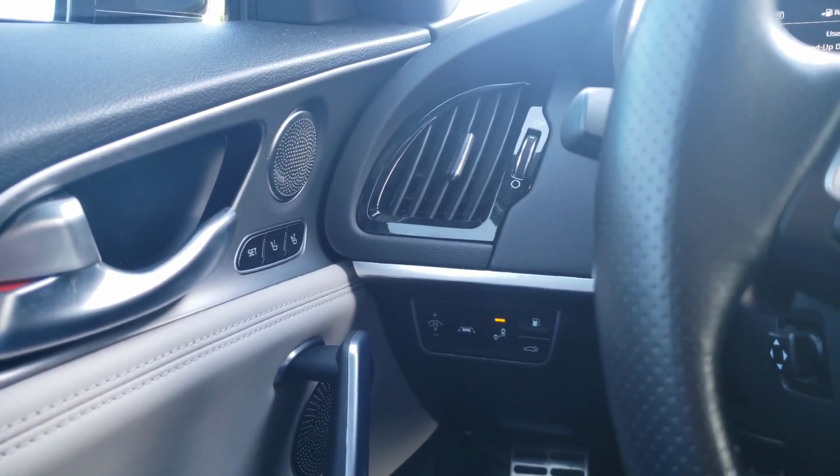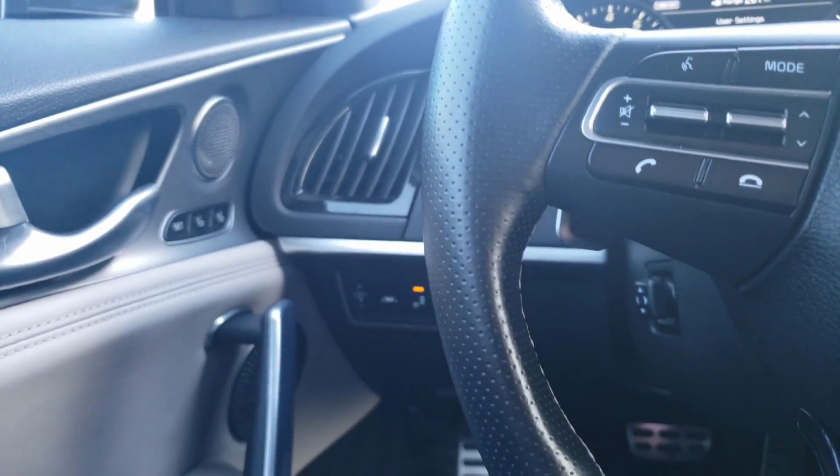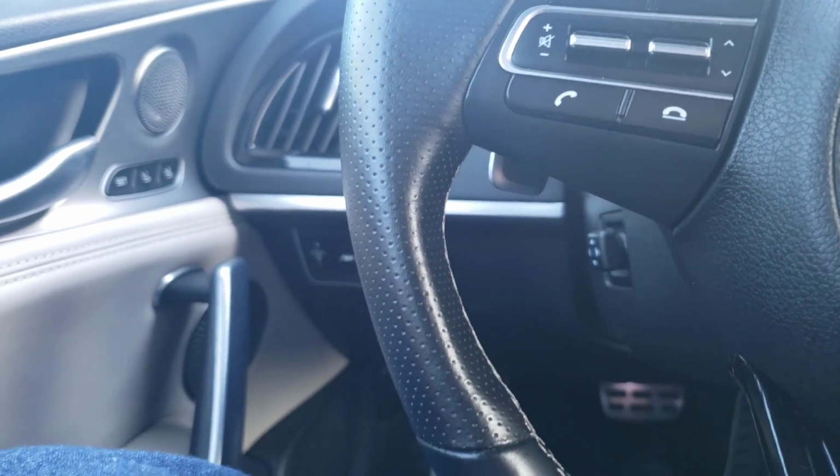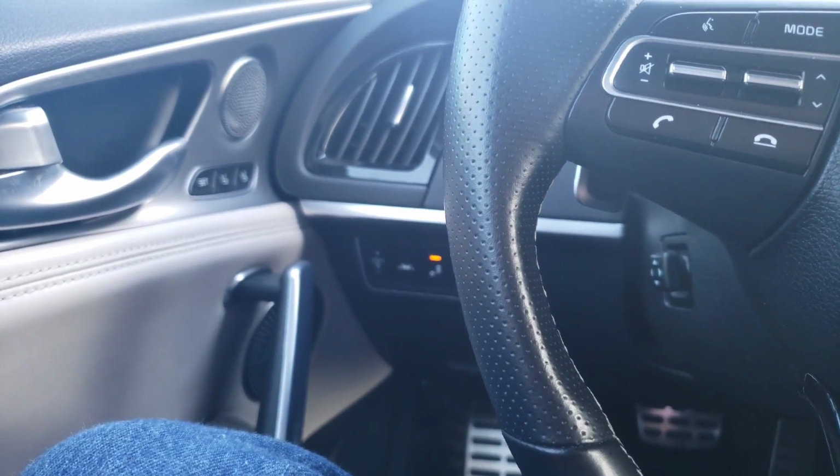So the next thing that we're going to talk about that a lot of newer cars have is the fact that you can have a memory seat per the key.